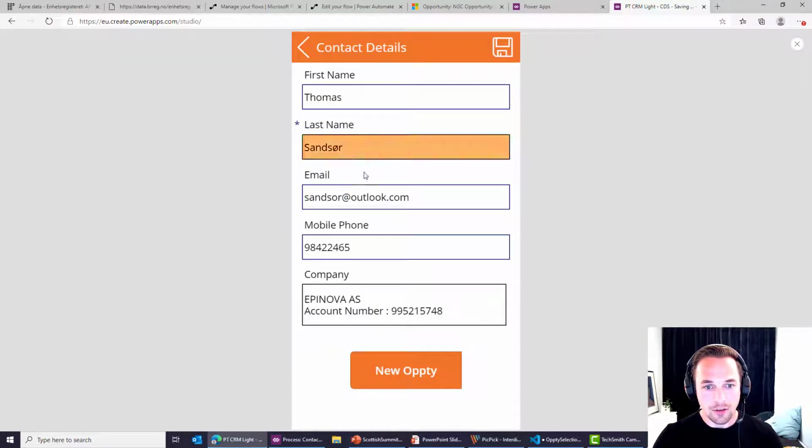This is the contact. So of course I can go in here and change the data if I wanted to, if it changes phone number or whatever, and click save. But here is for the first time I actually introduced the new opportunity button. And the reason is because now I can guarantee you that the data is good, right? So this is quite interesting.